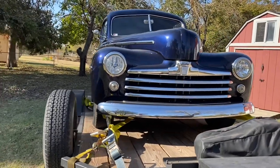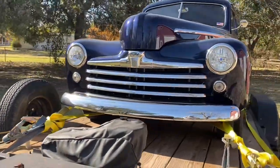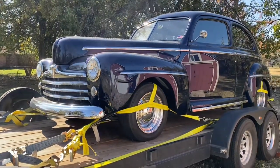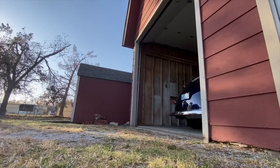My name's Cora. This is the new '47 Ford Deluxe Sedan that I wanted to show you. My dad bought it and he is planning on taking it cross country eventually. We're driving this beauty to work today, so we will see you at the shop.